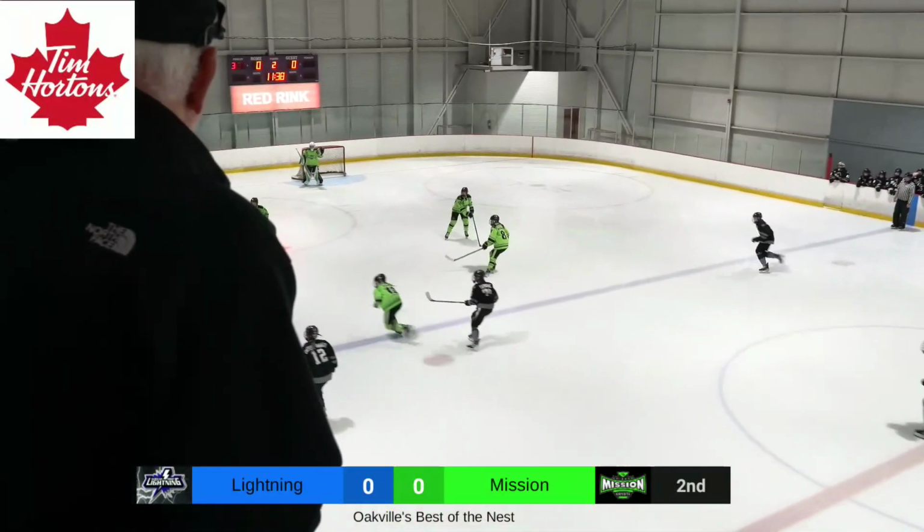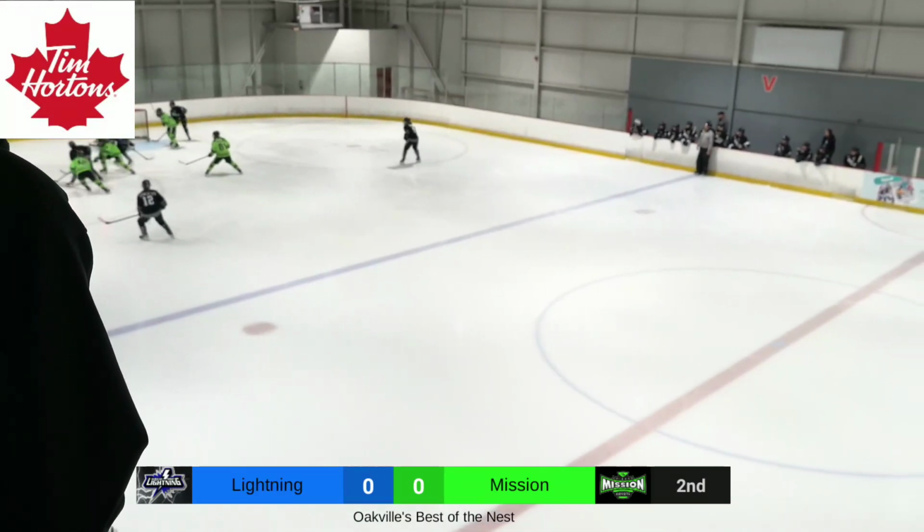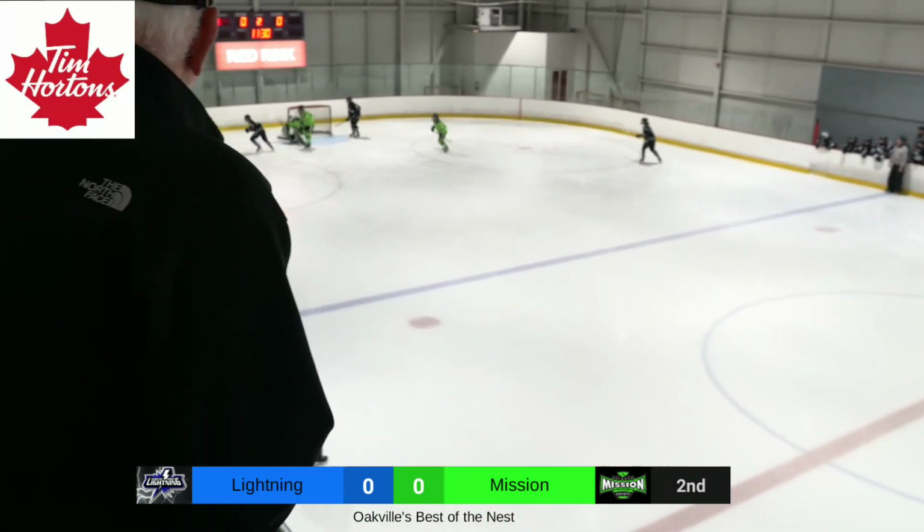And here comes the Bolts on top of the left circle. Looking to fire one. Nope. Hanging on to it. Running back around top left shoulder across. Makes a move around to Warrington. Warrington put a stick on it, knocked it free in the left wing corner.